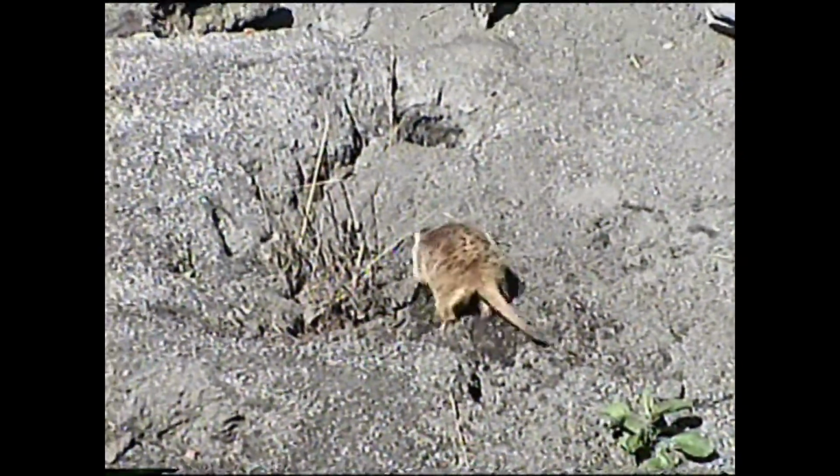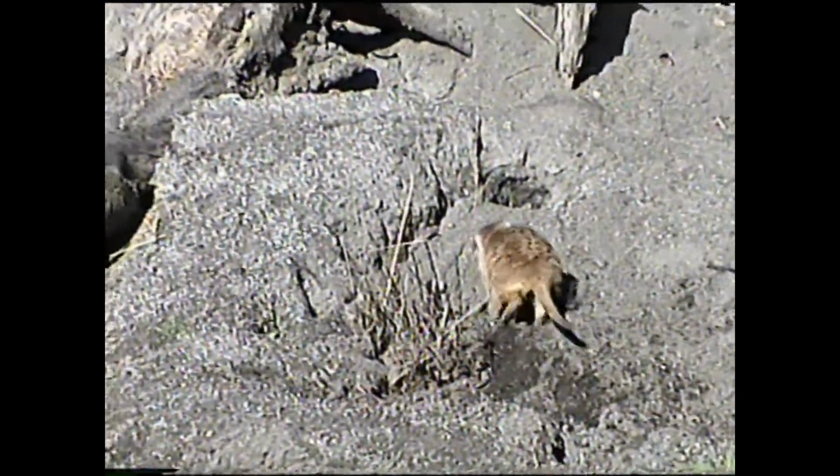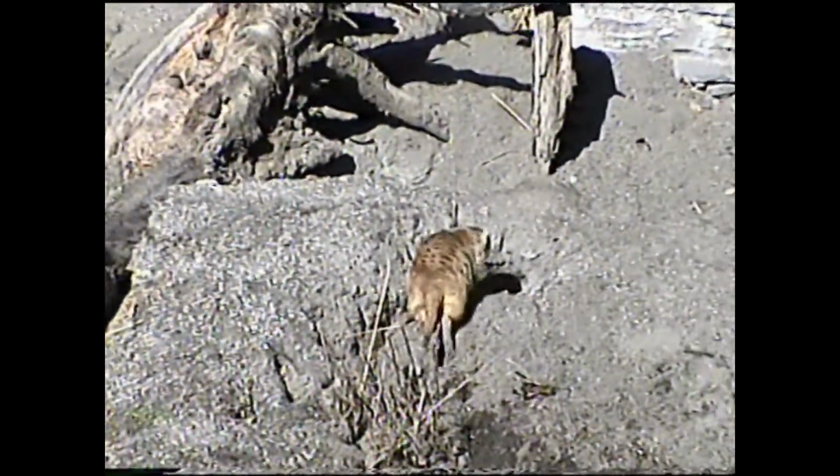What those holes that the meerkat dig for food eventually do is aerate the soil, help provide a lot of water and nutrients for plants to grow, soaking up the sun. And that's now what the antelope out there rely on.